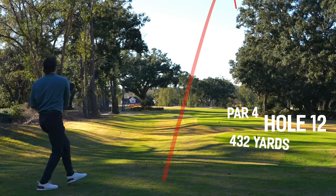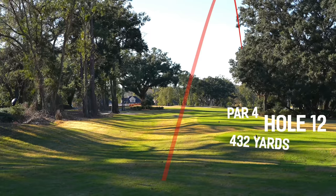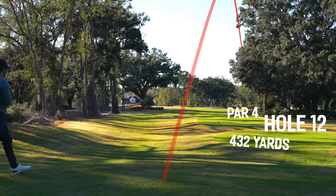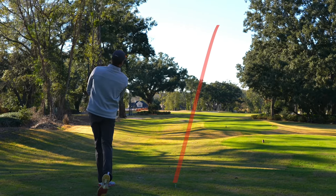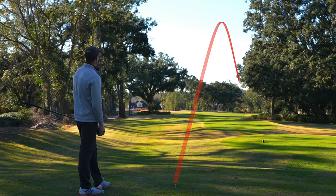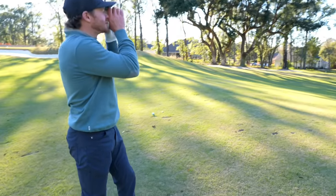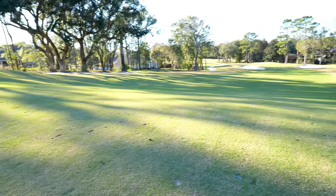I think I'm okay. I think that's great. We're not exactly sure how much of the corner we can carry, but I think that's pretty good. Tracing my ball. We are both in great shape. I am right over there, Harris right here, and we just missed a speed slot.